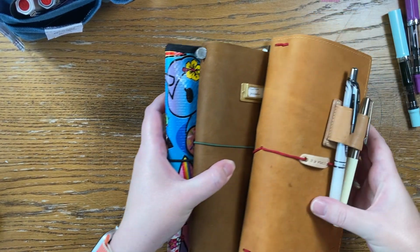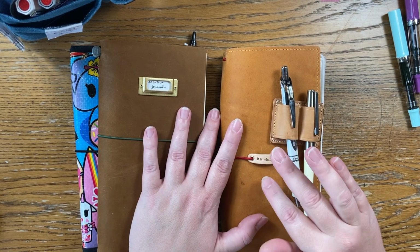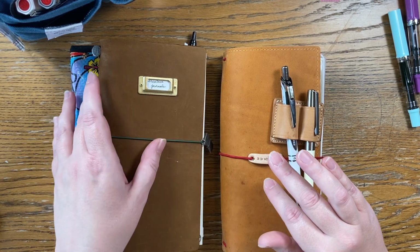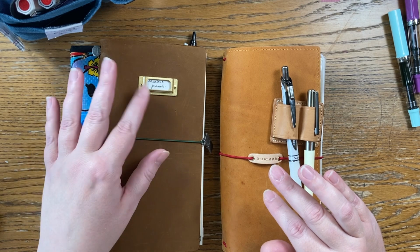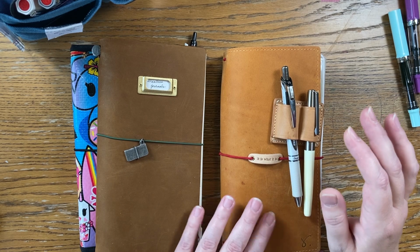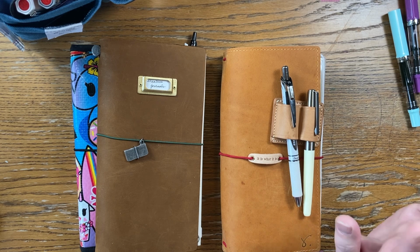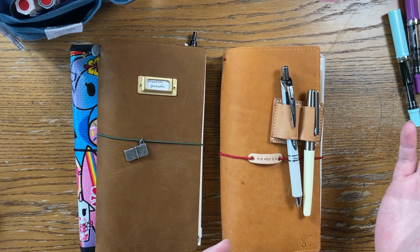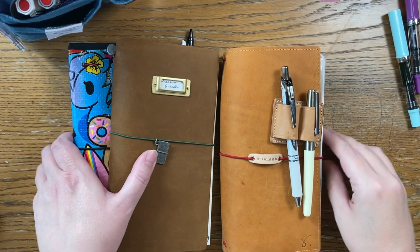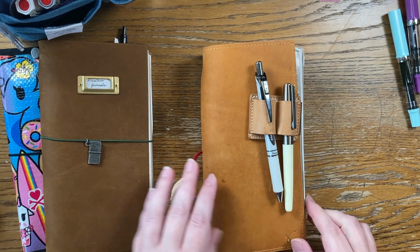So my One Book July book, I intend to keep using this exact cover as my creative journal. Previously, I had been using this Traveler's Company cover, and I love it. I just am not ready to give up this Sojourner Ember Traveler's Notebook yet. And that's kind of the fun of having a handful of different covers, is you can change them out as you want, right?